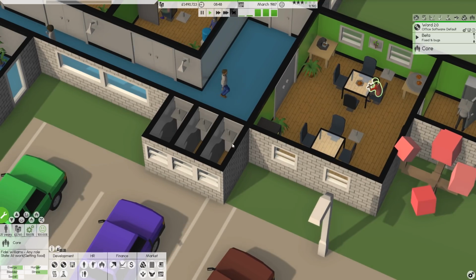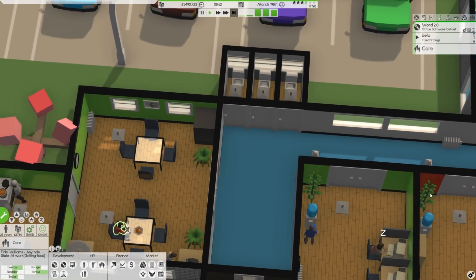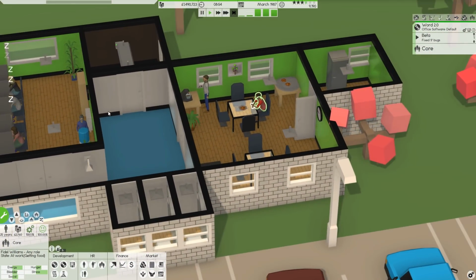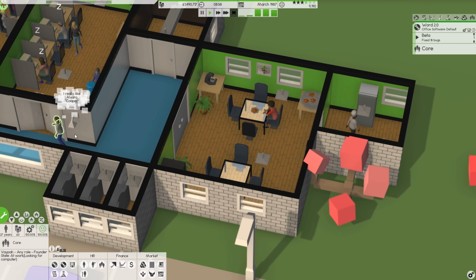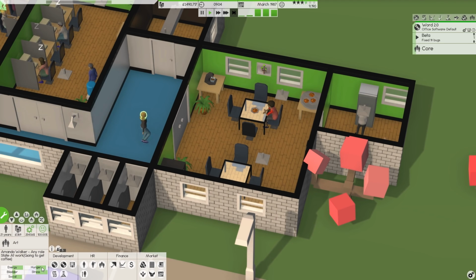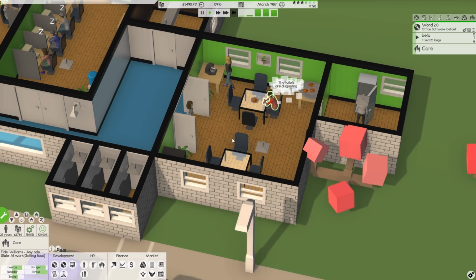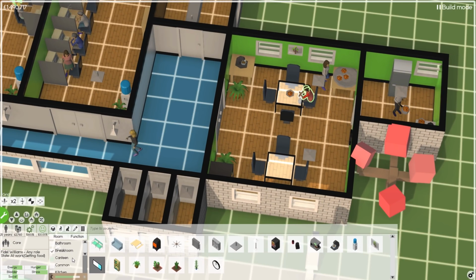The toilets are disgusting. What's wrong with the toilets? Why are they disgusting? Stress. Okay, so they do have a hunger thing. I didn't see that. So I'm guessing that affects their overall happiness, I suppose, which probably affects their overall productivity. So, technically, providing food is a good idea. Why are you saying that? What's wrong with the toilet? Can we add anything else to the toilets?